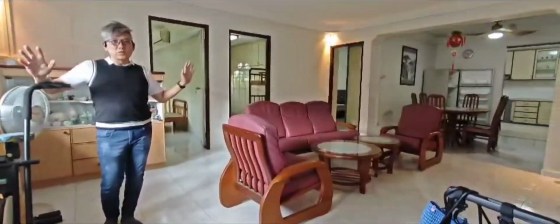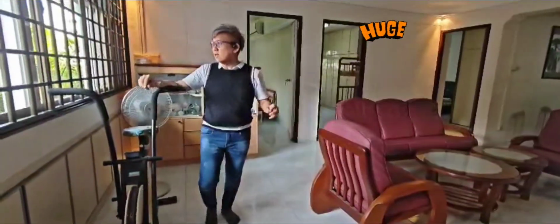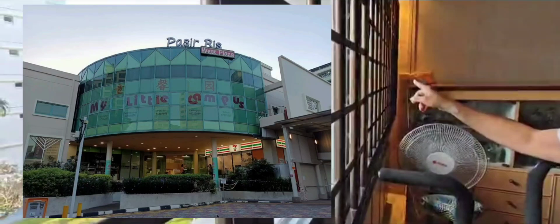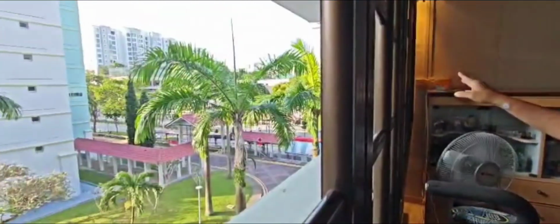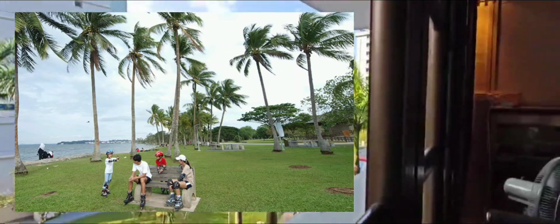Everything is huge, big, huge again. Okay, location is fantastic. Right opposite there is West Pasir Ris Mall. And right behind West Pasir Ris Mall, there is Pasir Ris Park if you like to walk. Okay, let's come over here.